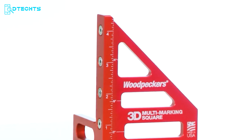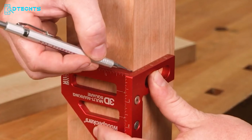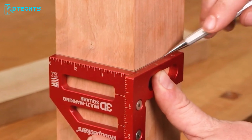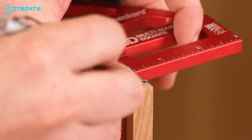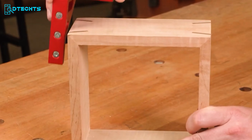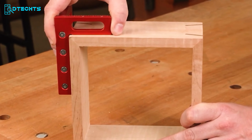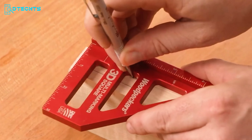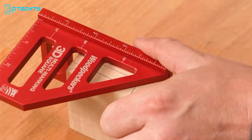Think outside the box with the 3D multi-marking square. This innovative tool brings 3-dimensional thinking to your layout work. Struggling with complex joinery or angle cuts? The 3D multi-marking square allows you to reference and mark multiple planes simultaneously, simplifying even the most challenging layout tasks.